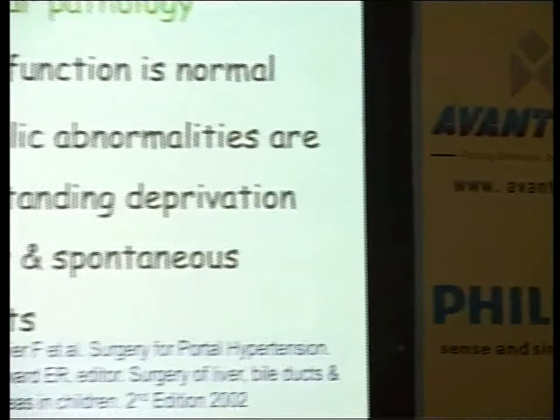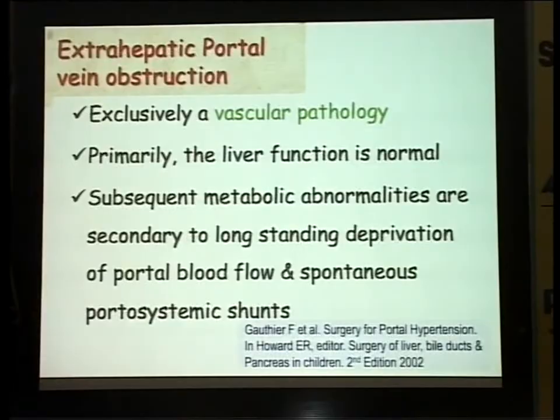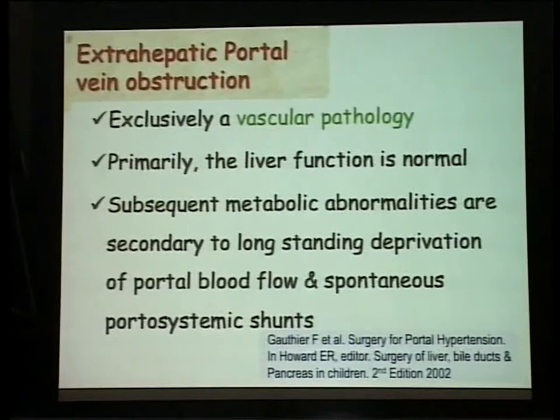As a background to understanding the surgical procedures for extrahepatic portal vein obstruction, I would begin by saying that EHPVO is exclusively a vascular pathology, wherein primarily the liver function is normal, and therefore subsequent metabolic abnormalities are secondary to the liver being deprived of portal blood flow for a long time, which carries important hepatotrophic factors, and development of spontaneous portosystemic shunts, which allow gut enterotoxins to be delivered directly into the systemic circulation without undergoing hepatic detoxification.